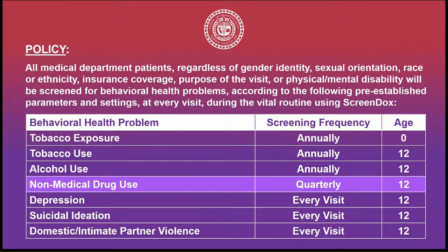What I want to do is share with you one of the first things we did: we created our policies and procedures for our integrated care program. And so I want to share with you our screening policy because that's what applies today. I'm going to try to read this.